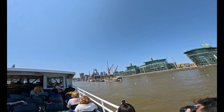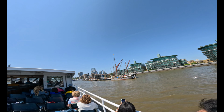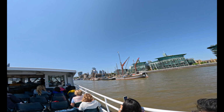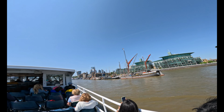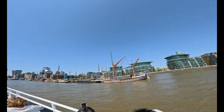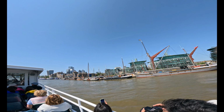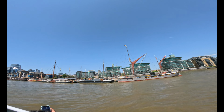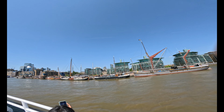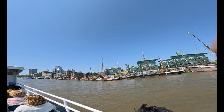Living on houseboats in the UK is popular, and that's because it can be a lot cheaper than a luxury apartment. If you look at the green buildings on our right, the one with the round roof, the penthouse there once sold for more than £4.5 million.